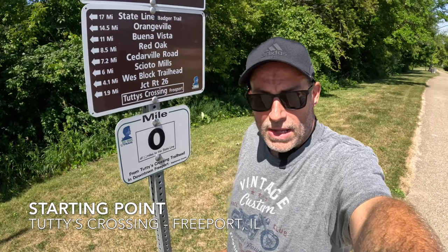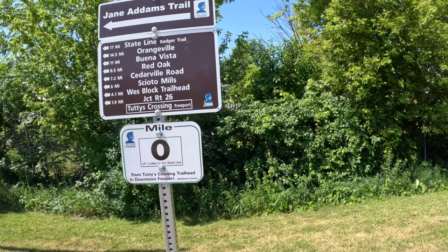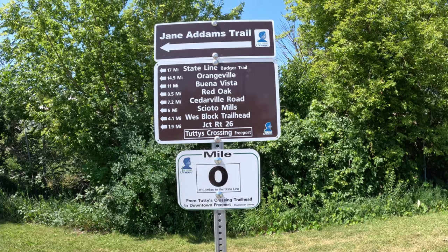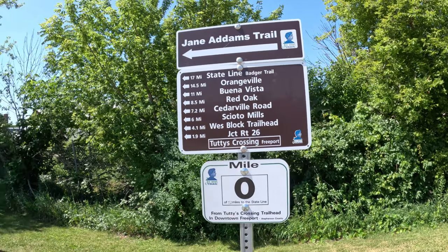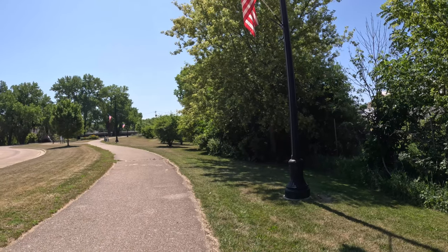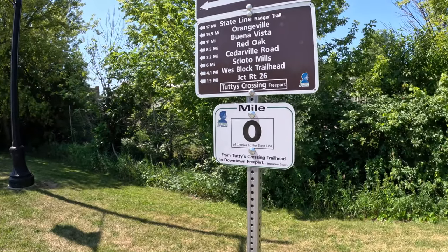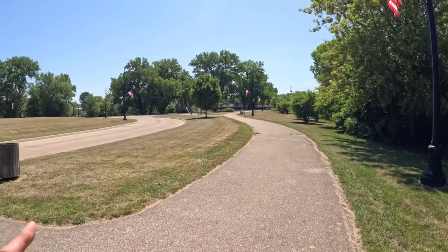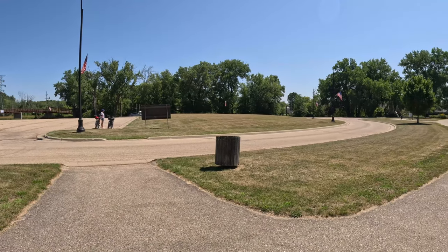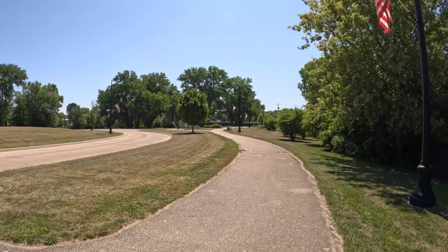Good morning, everybody. I am coming to you today from Tutty's Crossing Trailhead in the town of Freeport, Illinois. It is at this location that we are going to ride the Jane Addams Trail. Starting right here from Tutty's Crossing, they have a really big parking lot here. They have a porta potty down there, garbage cans over here. Looks like some benches over this way along with a drinking fountain.